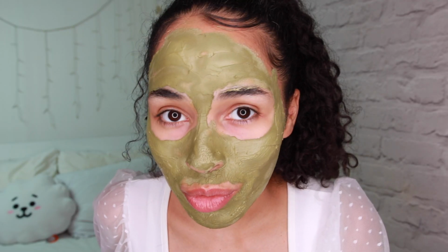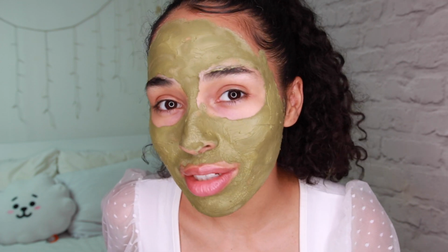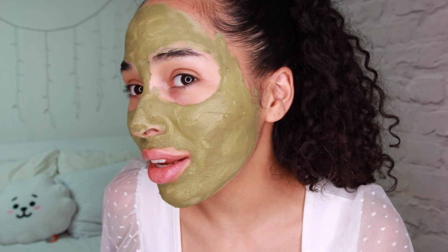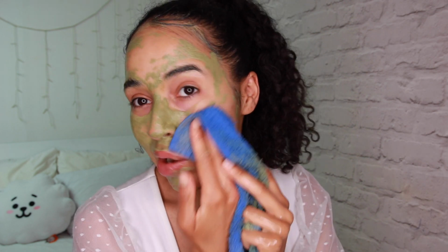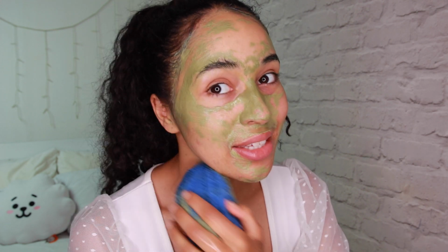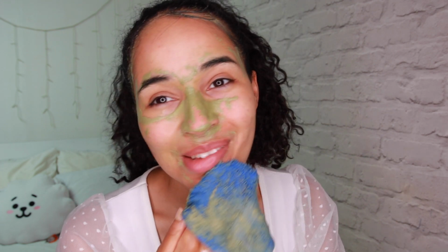I'm going to use warm water and a damp towel to help me do that, and remember, I'm not going to scrub too harshly or anything. And yeah, let's just see what's happening to my skin under here. So if you're wondering how best to get this off, my top tip is to use warm water on a towel. It actually helps so much with getting it off. Like, look how easily this comes off. And it feels like a little spa event. It feels so nice.